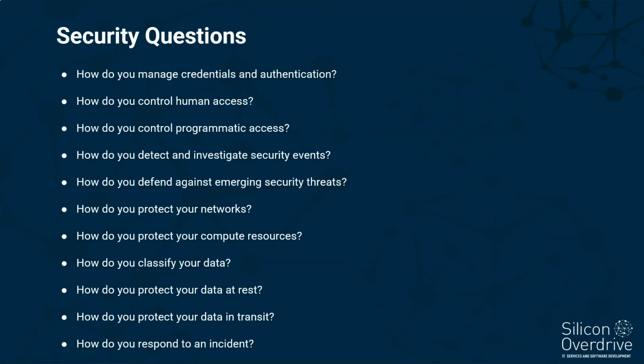The questions we'll ask you around the security pillar include: how do you manage credentials and authentication? How do you control human access? How do you control programmatic access or detect and investigate security events? How do you defend against emergent security threats, and how do you protect your network? How do you protect your compute resources and classify your data? How do you protect your data at rest or in transit? And how do you respond to an incident?